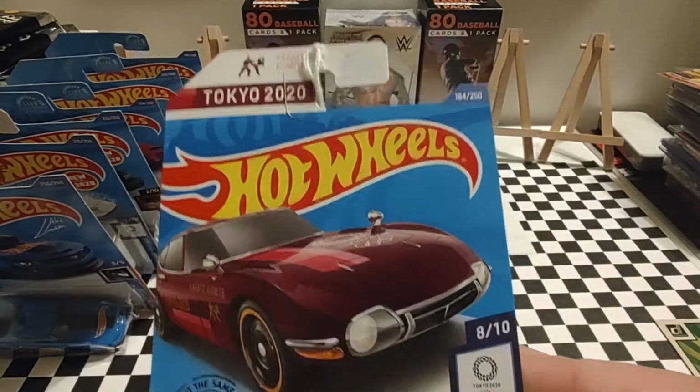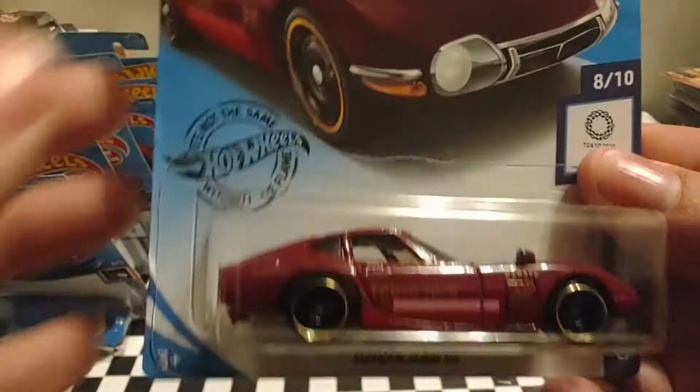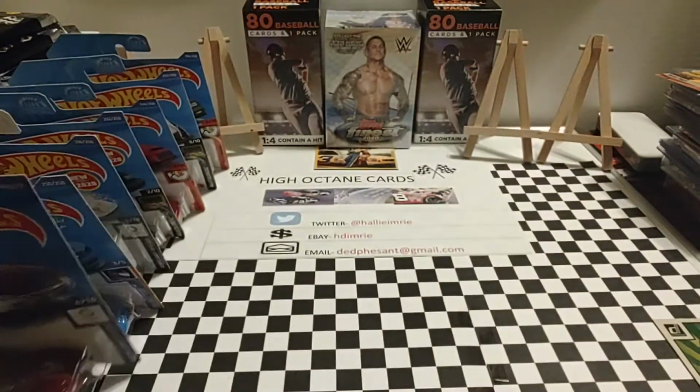But another Tokyo one. This one is for Karate. What's that say? Yeah, Karate Kumite, I guess. 2000 GT Toyota. Very nice.